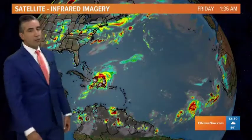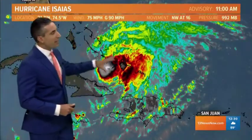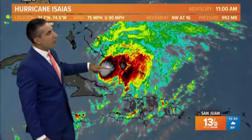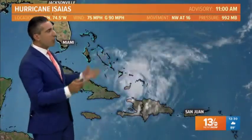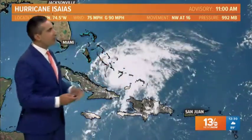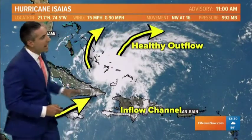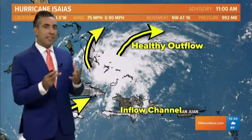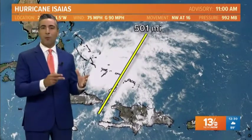Broad overall picture here of the infrared satellite imagery in the Atlantic Basin. We're going to hone in on what's going on with Isaias right now, again as a Category 1 hurricane as it's moving through the Turks and Caicos and headed for the Bahamas. Visible satellite imagery shows a pretty healthy looking storm here. Doesn't resemble a very powerhouse of a hurricane, but it is starting to get there and organize just a little bit better. Now it's got healthy outflow aloft, and it has inflow channels down to the south. That shows us that it's starting to ventilate a little bit better. But there are some hurdles on the way as we go through the next 24 to 48 hours.